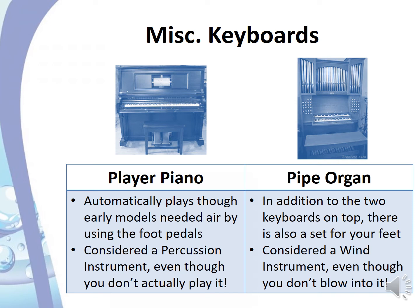For these instruments, while they may at first glance look like pianos and keyboard instruments, they actually have several distinctions that allow them to be other families. The one on the left here is known as a player piano. And what you would do is simply supply air by using the foot pedals at the bottom to spin the cylinder in the center. That cylinder has engravings on it, which would then tell the piano what notes would need to be played. So this instrument, though considered a percussion instrument, actually plays itself.